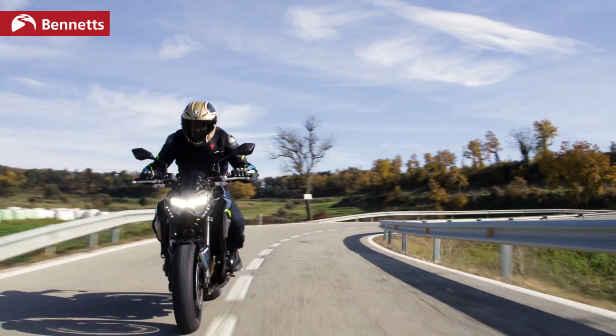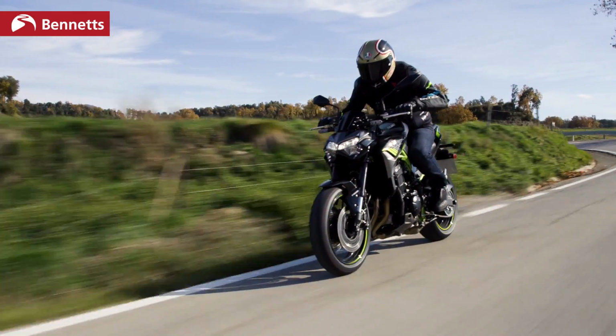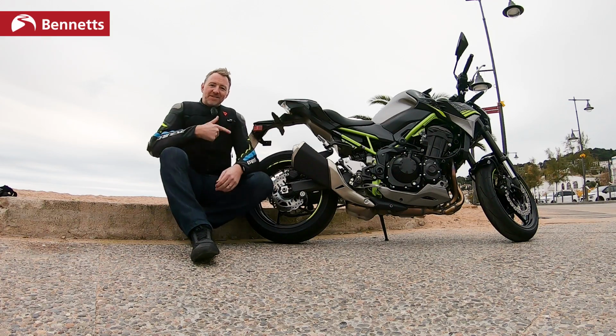And Kawasaki provided a really, really good option there with the Z900. It's really well priced, that great engine, really good feel, and with a bit better tyres, it'll be a great little package. Look, go and have a go on one. I'm going to go and enjoy the rest of the Spanish coast now. Cheers.